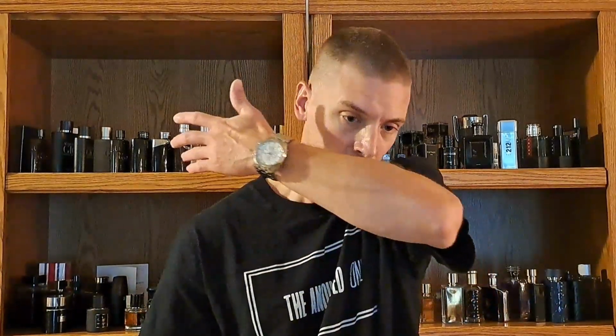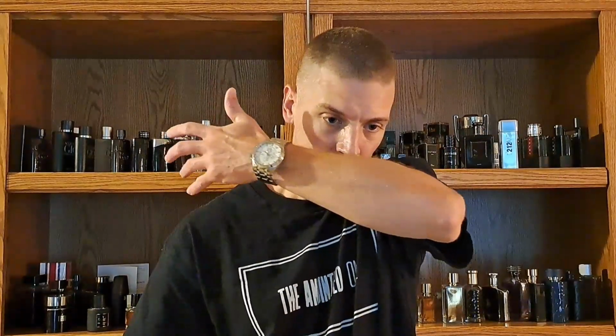So this just starts right off into the dry down, and it's not as sharp. It's actually pleasant right from the beginning. Right from the beginning, it's like where the original Red Tobacco dries down, minus the fruit. It just gets right into the good stuff.